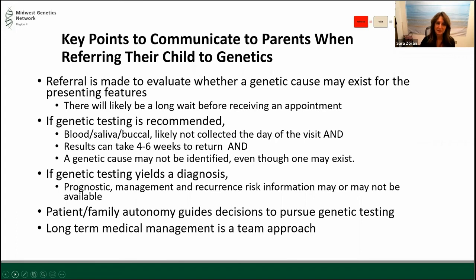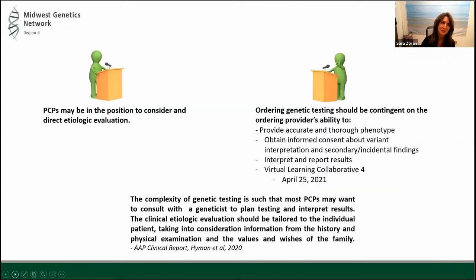If genetic testing does yield a diagnosis, the prognostic, management, and recurrence risk information may or may not be available. Oftentimes it depends on how much is known about the particular diagnosis. Patient and family autonomy will guide the decision to pursue genetic testing, and long-term medical management is a team approach. Next slide, please.